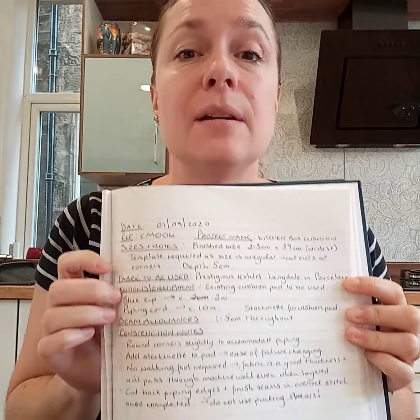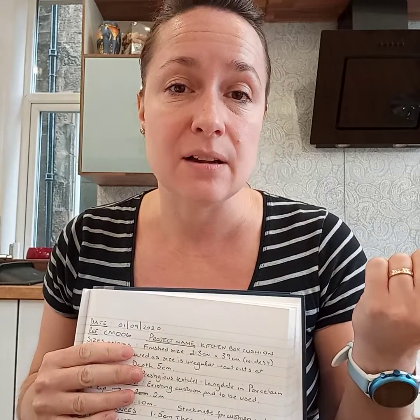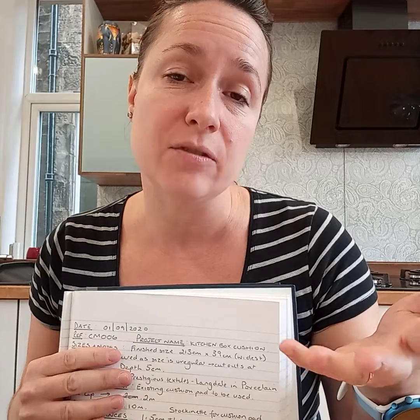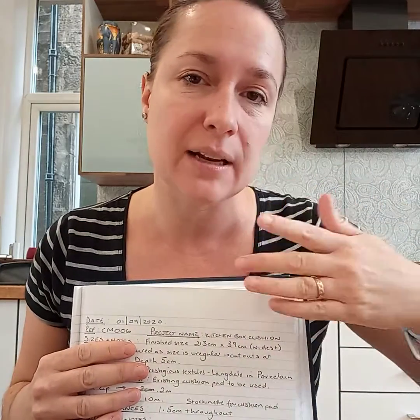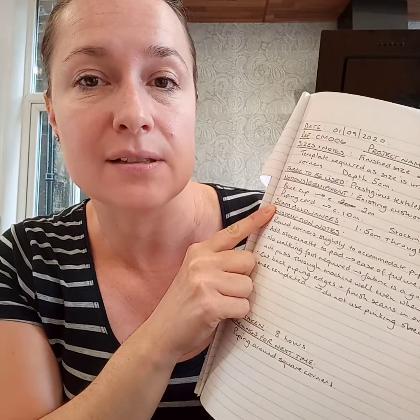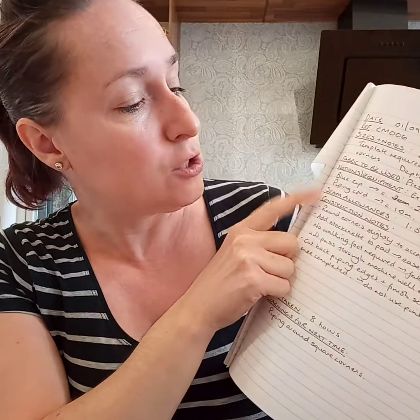So zips, piping cord. In this case, we're using the cushion insert that was there, but I wanted to add stockinette to it to prolong the life of the cushion, but also to make it easier coming in and out of the cushion cover. So I've made sure I've made a note of all of that. Seam allowances, I write the seam allowances everywhere because that's the one piece of information that I want to come back to again and again. So I make sure and write that down.